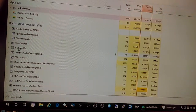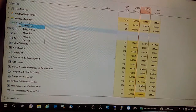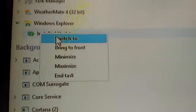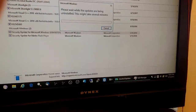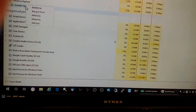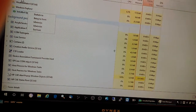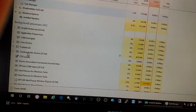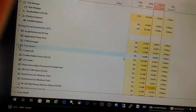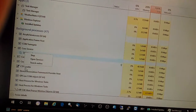It's not going to let me. Windows Explorer. Oh, there we go. Choose Switch to. No, I didn't want that. I want to try to. Nah, it won't let me. I don't think it'll let me. I want to try to elevate the. What you can do on a process in Windows is you right click it and then you. Oh, that won't let me.